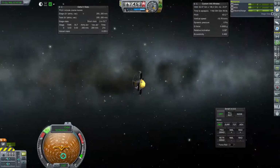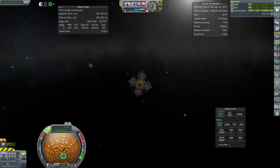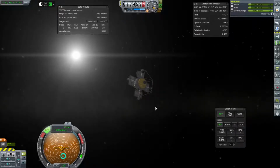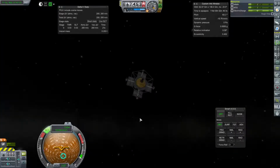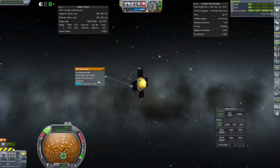So this is our probe that we threw towards Mercury, and it is approaching Mercury. So there is the super bright sun, which I believe scatter makes much larger and brighter, which is awesome. As you get closer, I pointed my solar panels a bit closer to direct. This is a good opportunity to double check that the output of solar panels is increasing when your orbit is closer to the sun.